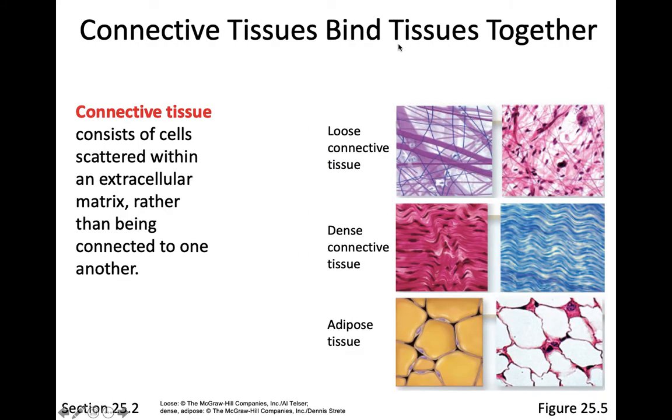A connective tissue, on the other hand, is going to be used to hold things in place and tie organs together, and tie organs to skin, skin to muscle, and things like that. Tie bone to bone and bones to muscle and stuff like that. This is a very interesting concept. There are lots of different types of connective tissues, and they do different things depending on how they look.